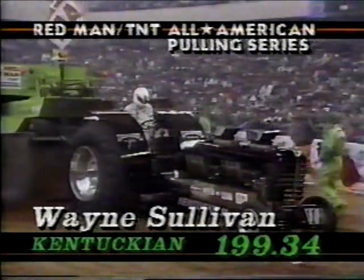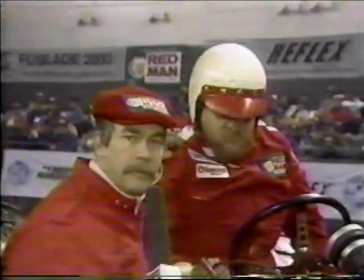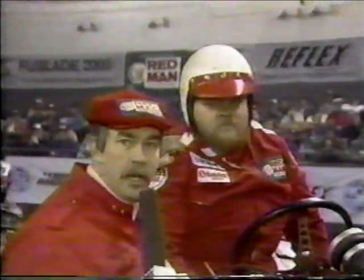Wayne Sullivan slams the Kentuckian into second place in front of an appreciative home state crowd. Ron Headley out of Iowa having some problems. We understand they're going to have to full start the vehicle. He just rebuilt the supercharger for the engine. So much compression, he's not able to start it with a normal automobile starter. So Headley, all the way over from the cold country of Iowa, trying to get in the battle in Louisville, Kentucky.